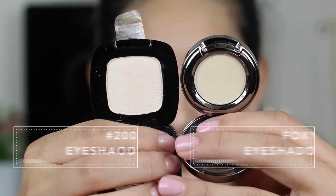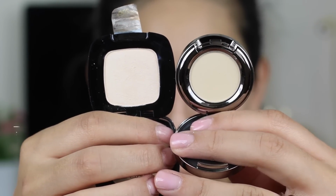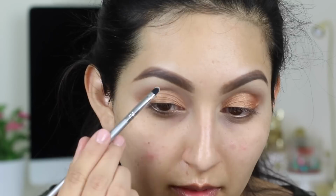Now for these colors, I had a little bit of a hard time, but you guys are going to be surprised that the drugstore version is so much better. And for the brushes, I found the e.l.f. Small Precision Brush with the E21 brush by Sigma to be exactly the same. But I'm going to go ahead and apply this on my brow bone and also inner corners of my eye. And you guys are going to see that the drugstore version is so much better. It's so much more pigmented.